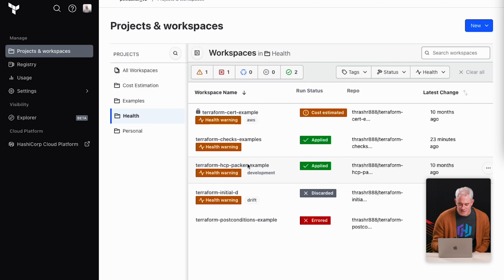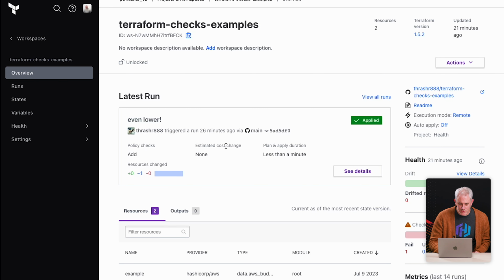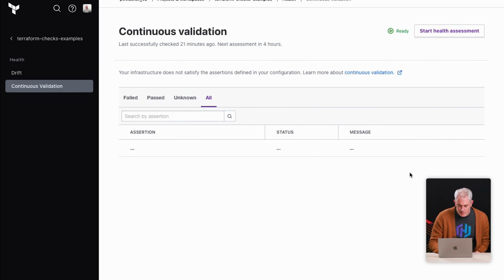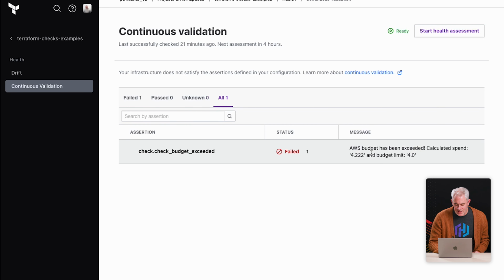Of course, definitely. Back to the workspace list, you can see I've added another workspace and it has a health warning there. Let's take a look at it. So you can see a preview of the health results on the right, and there's our failed check. Clicking on it takes us to the result page. It's loading, and you can see that I've exceeded my budget of $4. It's a cheap workspace, but it's already over budget by 22 cents.